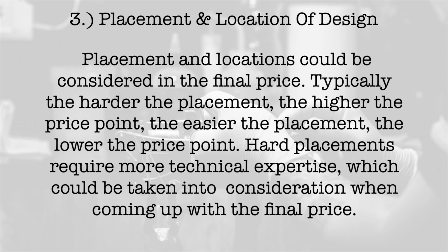This one's also very important. Placement and locations could be considered in the final pricing point. Typically, the harder the placement, the higher the price point is going to be. The easier the placement, the lower the price point. You get the idea. Hard placements require more technical expertise, which could contribute to the final price of that tattoo. So let's say if we're going to be getting a tattoo on the front of our neck, which is probably one of the most awkward places to tattoo, then we can anticipate that sort of technical expertise to be applied in the final tattooing cost.